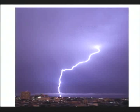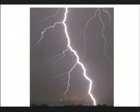If you've seen lightning recently, and since it's March, you probably haven't, it probably looked something like that. A single bolt coming out of the cloud and going down to the ground. If you're lucky enough to have been a little closer, or to have taken a picture with a slightly better camera, it might have looked something like this. Do I have controls for the lights here?